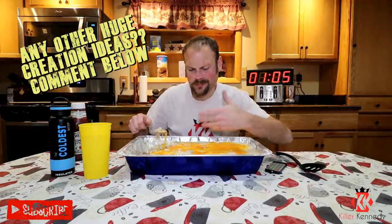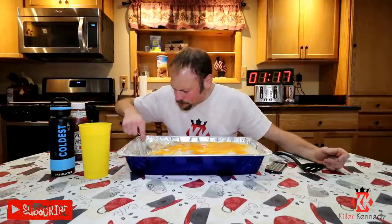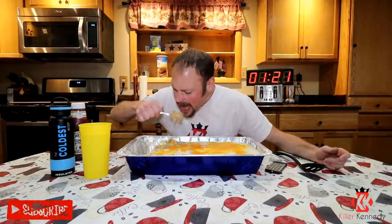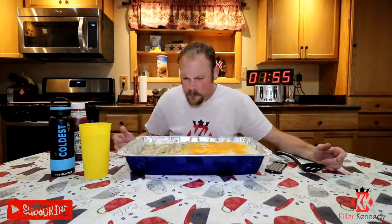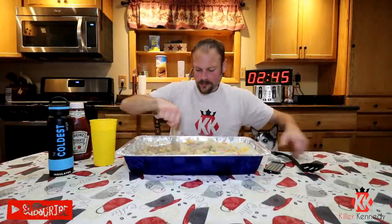It's not really a pie, it's more like a casserole. I couldn't really make a, I guess I could have and then like cut it. I'll break this thing up so it cools down a little bit. There's like hot spots all through. That was hot.